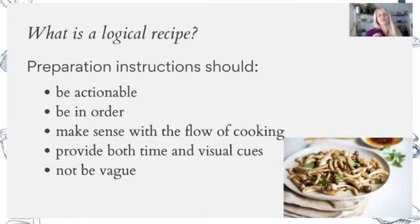Again, be sure to provide both time and visual cues. So you want them to know how long it's supposed to cook, but then what is it supposed to look like? And then do not be vague. My favorite example of vague is cook until done, because that is in so many recipes.